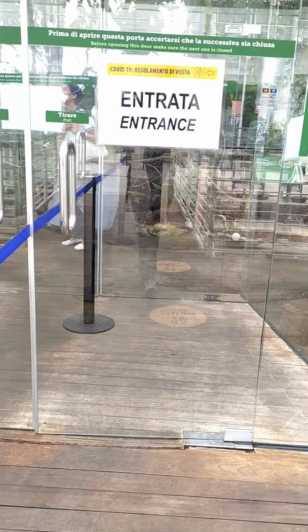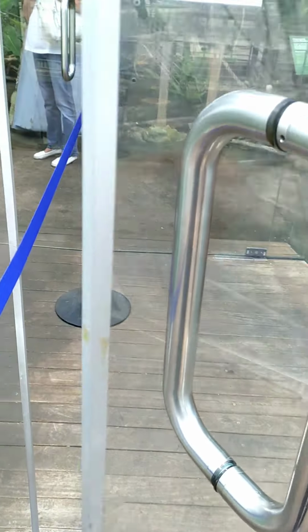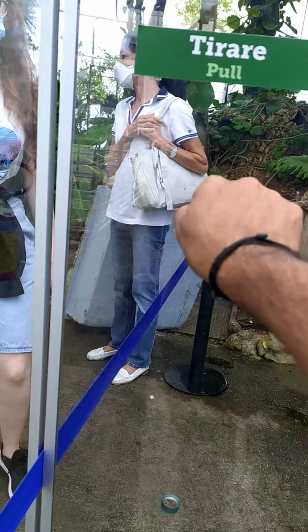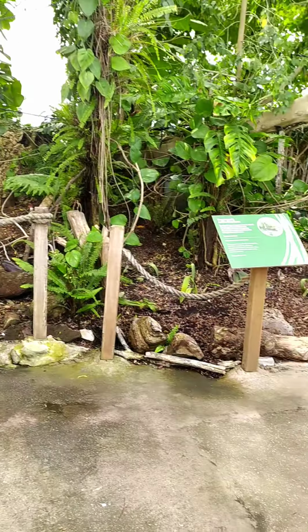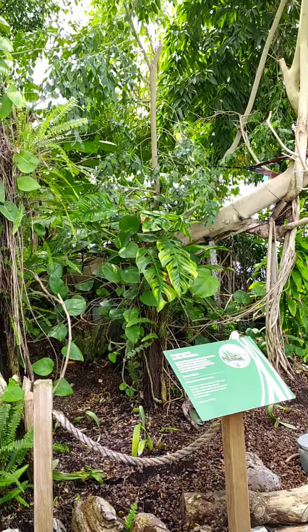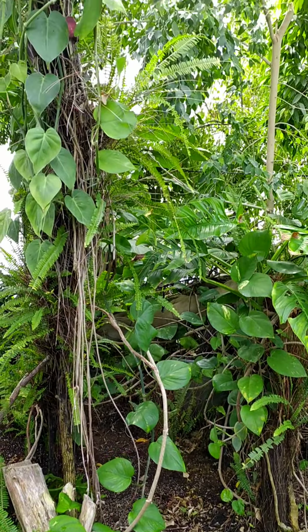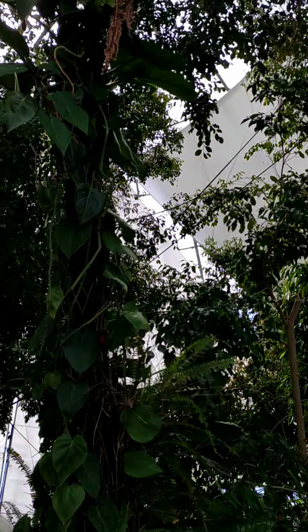In this we can find more than 150 species, and in order to enter we have to purchase a ticket, approximately €5 per person, so it's not that cheap. But the best thing is that in Italy, which has a somewhat Mediterranean climate, we can find these species of the tropical forest area. So now let's begin, and I want to show you the plants.